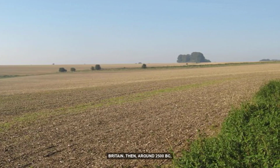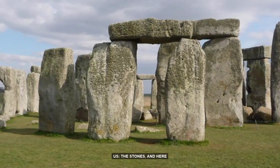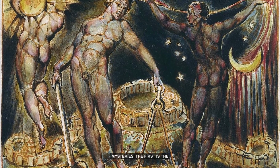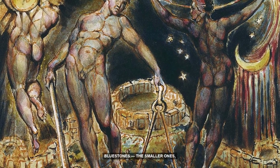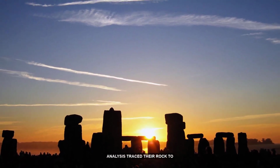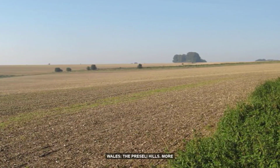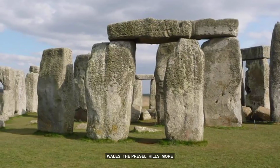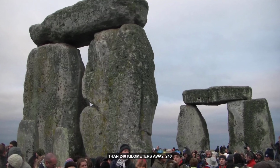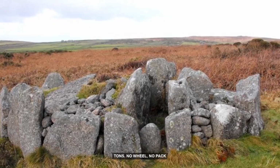Then, around 2500 BC, came the phase that haunts us, the stones. And here begin the two great engineering mysteries. The first is the bluestones, the smaller ones, 2 to 4 tons. Geological analysis traced their rock to a specific mountain range in Wales, the Preseli Hills. More than 240 kilometers away. 240 kilometers. With stones weighing several tons.